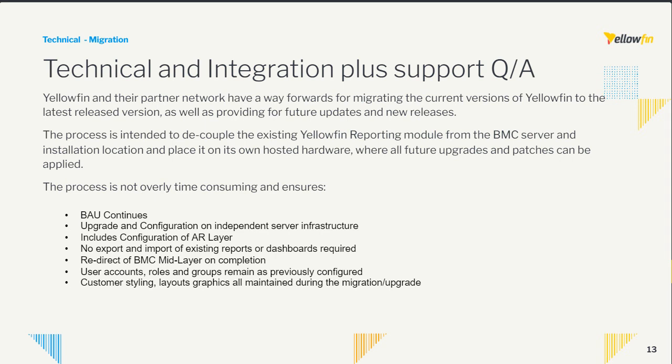It's not by any means the only route. There's a number of ways of doing it, but this is a nice and seamless way of doing it that enables yourselves and your partners and customers, and your users to continue to operate and use the system normally, so your BAU continues. We can upgrade and bring the system into line with what is expected on a different box, effectively, as what we're doing.